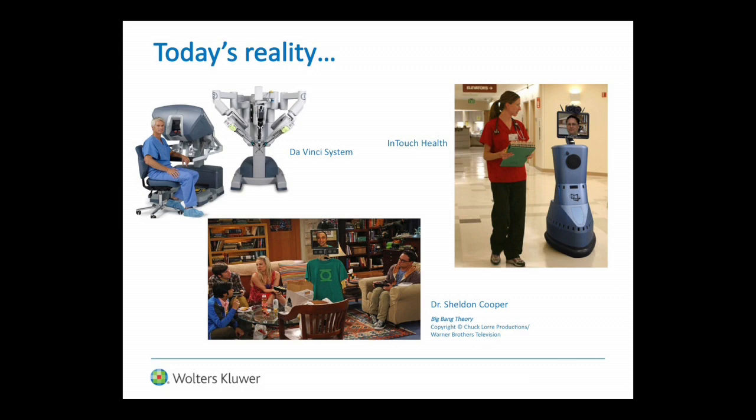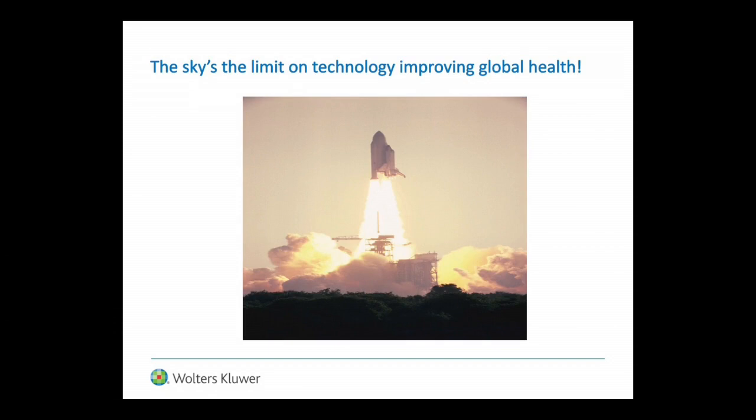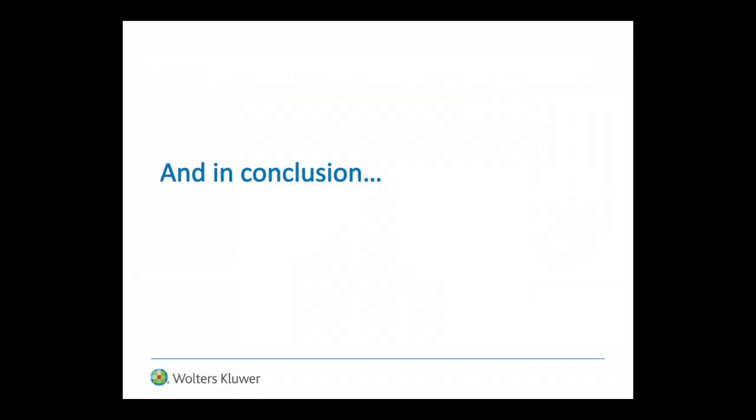Now, we all know Sheldon Cooper had a robot in his house. I'm not saying that we're going to see that, but certainly these robots are here, and they're here to stay, and we're going to see them more and more frequently. It really is, the sky is the limit on where we're going to see technology go. And it's going to be technology that's really going to help us drive the improvement of healthcare on a global basis. And we need to be innovative when we develop new products and new ways to care for patients, and we need to integrate technology into that.